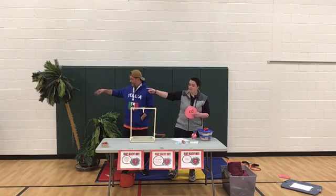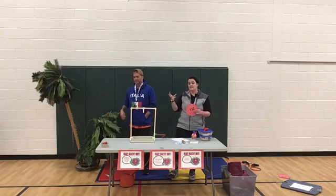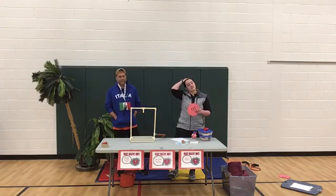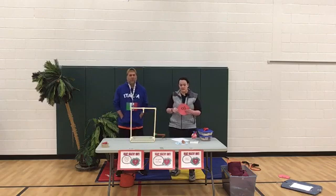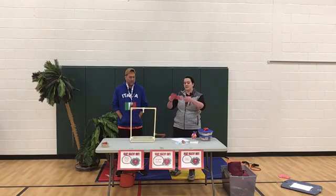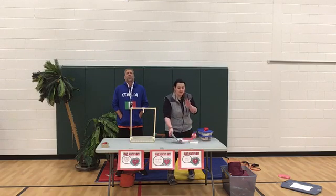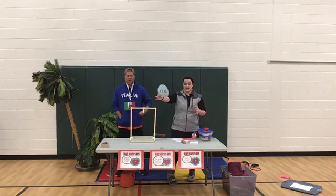Where does oxygen come from? If you look by Mr. Buxa, we have a tree. Now, it's a fake tree, but we get oxygen from plants and anything else that is living. Grass, trees, everyone always just says trees. So we get oxygen from trees. We kind of work as a team. We breathe in oxygen, and we exhale or breathe out something called carbon dioxide.